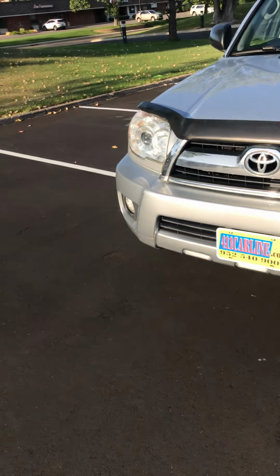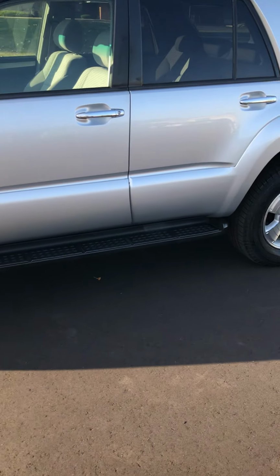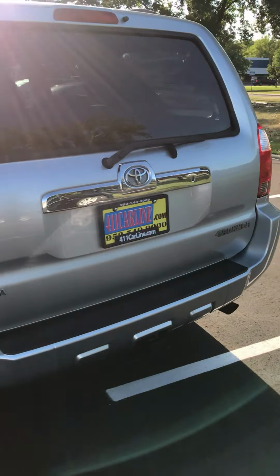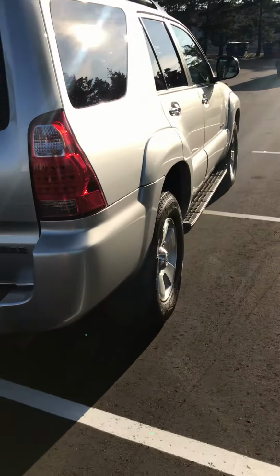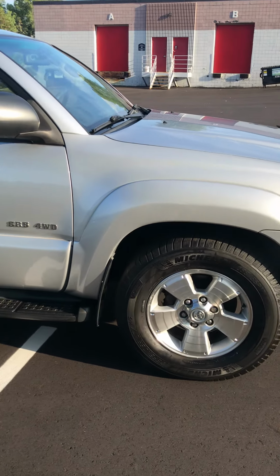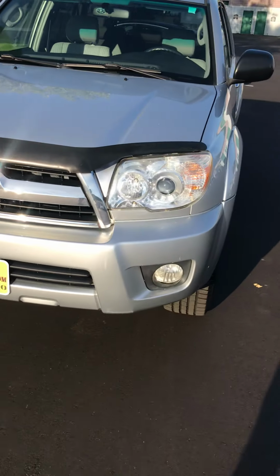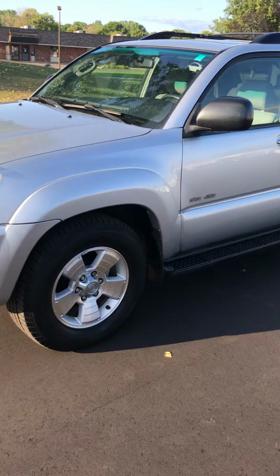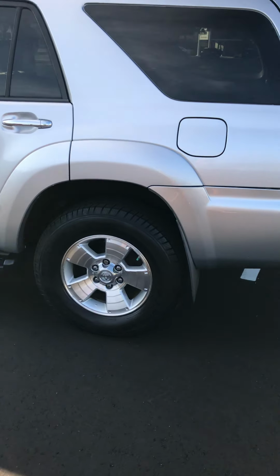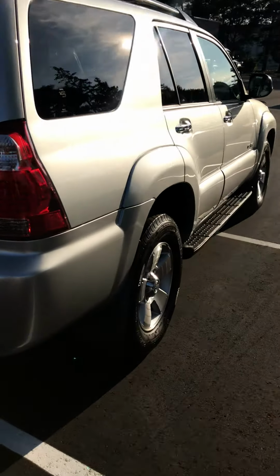So we have this 2008 Toyota 4Runner. It's an SR5 four-wheel drive. Has been fully inspected at a certified third-party shop, and we just do whatever they recommend. I believe we did a couple CV axles on this one if I remember right, but I'll have to double check. It was minimal. It's a Toyota, so super reliable. That's why they fetch such high prices for some people.